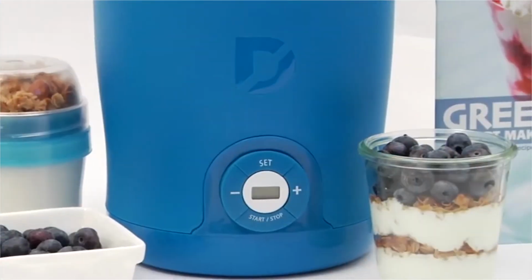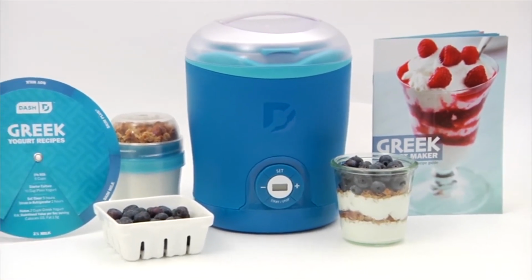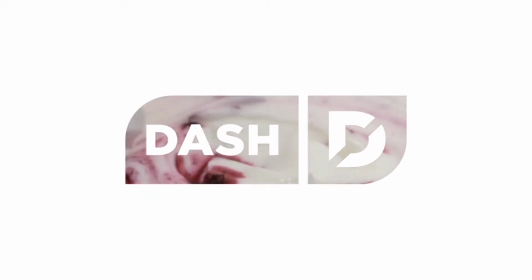Finally, you and your family can enjoy all the benefits of making Greek yogurt at home with the Dash Greek Yogurt Maker. Dash, unprocess your food.